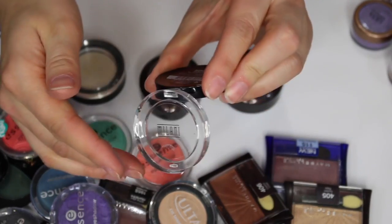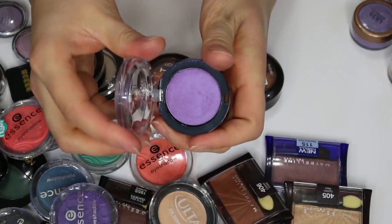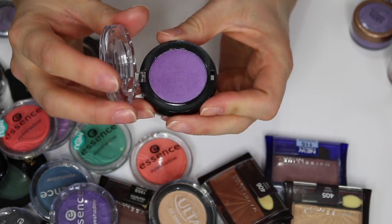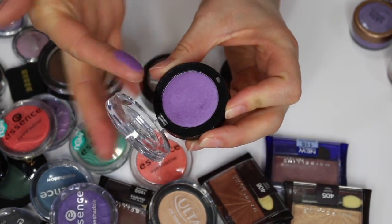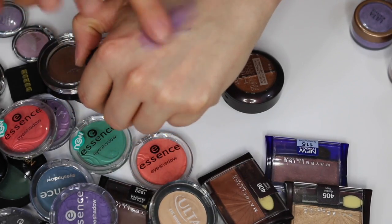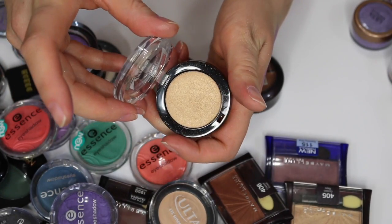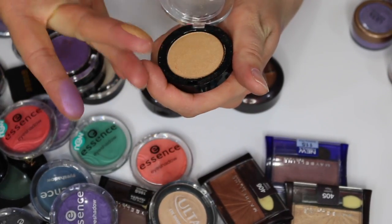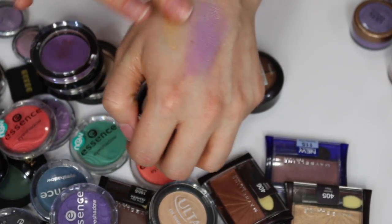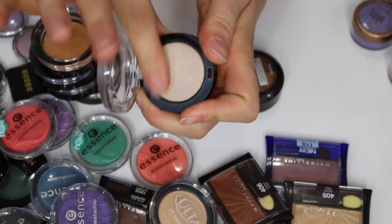This one is from Milani and it's called Brownstone. This is from Milani. It's called Purple Shock. A little bit powdery. Yeah, this is definitely powdery. This one is called Gold Dust. Yeah, this one feels powdery too. Wow. This one is called Pearl.